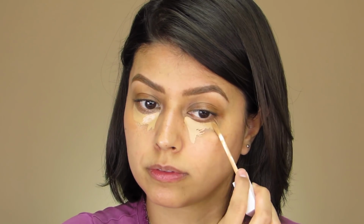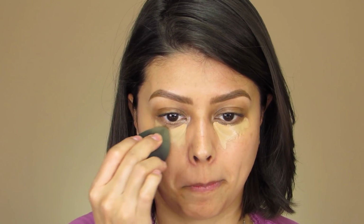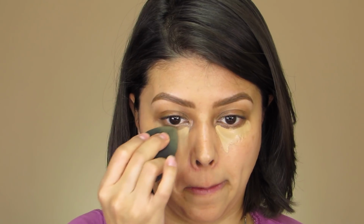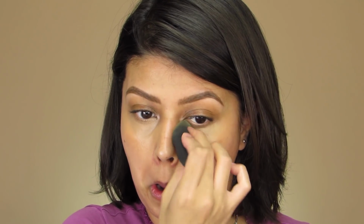I use this shade Light Medium, and I get really amazing coverage underneath the eye area. It doesn't take a whole lot of product in order to get full coverage with this, which is what I love. And this is more of a creamy concealer. So in case you're not into the more matte formulas, this one is a lot more hydrating.